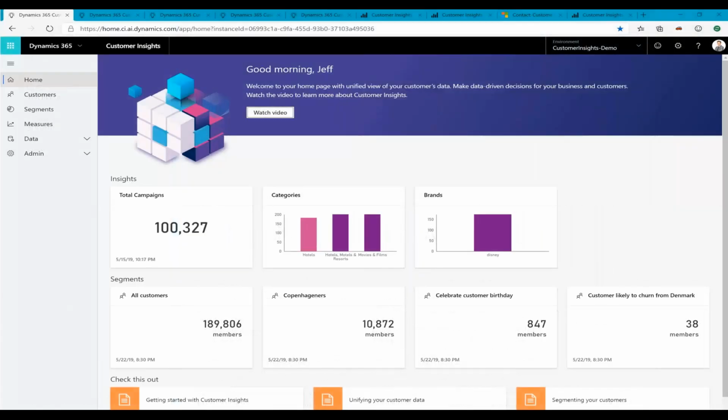Let's talk about some details here on the platform. This is a screen capture of the Tivoli Customer Insights screen. You can see the campaigns, the categories, the brands. Let's dig in a bit more into what this looks like.